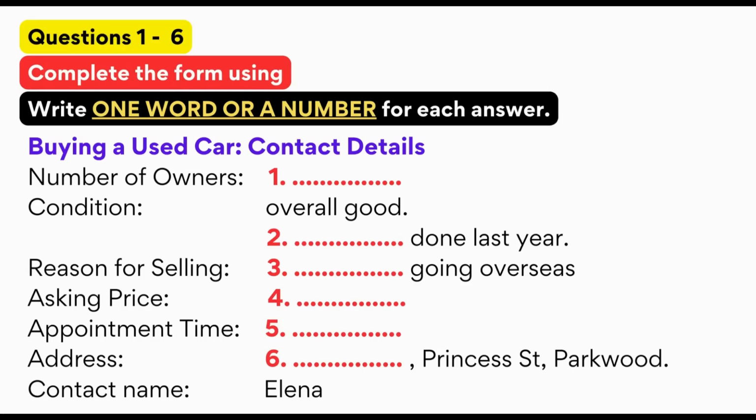Hello. Can I speak to Eleanor, please? This is Eleanor speaking. Hi. My name is Jan. I'm calling about the car that was advertised on the notice board in the Student Union building. Is it still for sale? Yes, it is. Your ad says it's a 1985 Celica, in good condition.